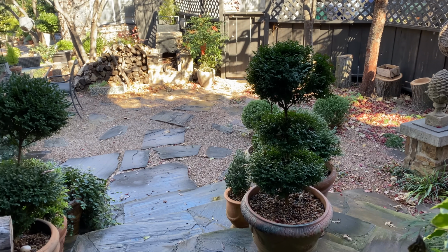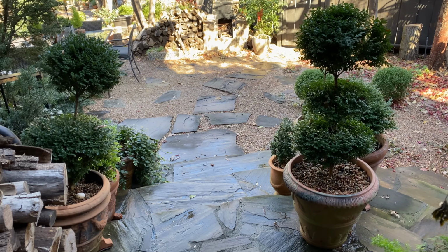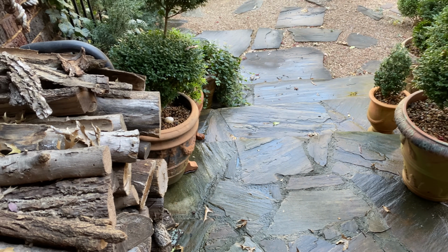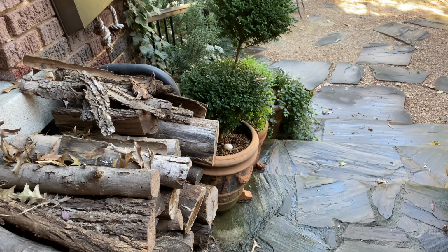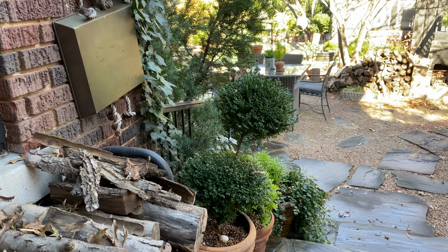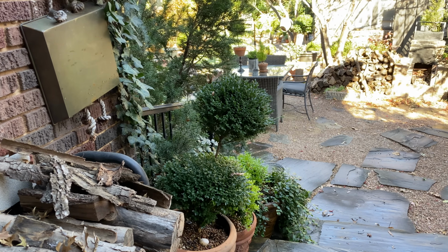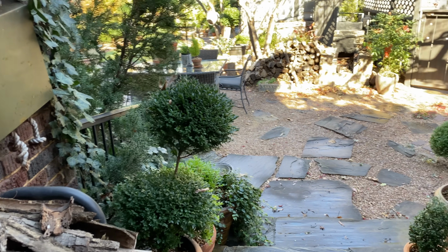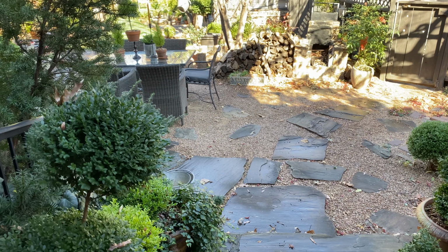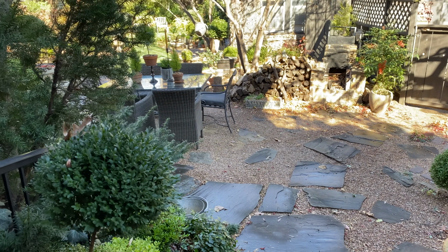I haven't done a walkabout in quite a while, given the ice storm and all sorts of garden cleanup that needed to be done after the storm and different projects. So I thought I would, as I'm getting ready to hopefully put the garden to bed, talk with you about some things that have been going on.